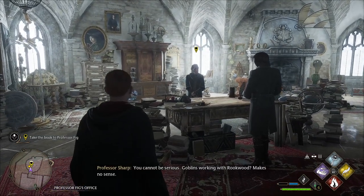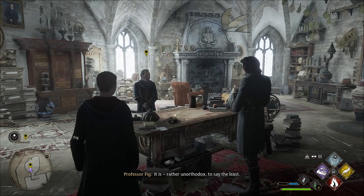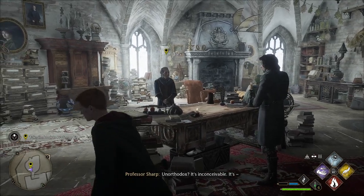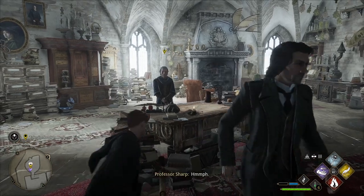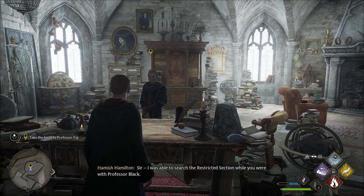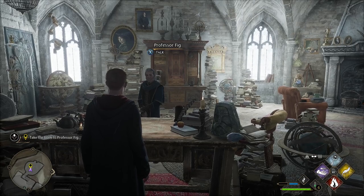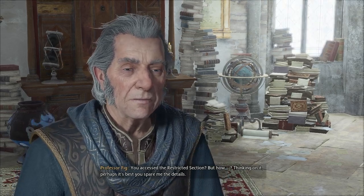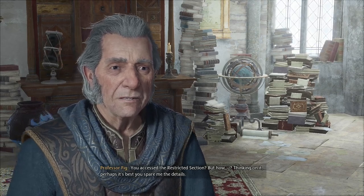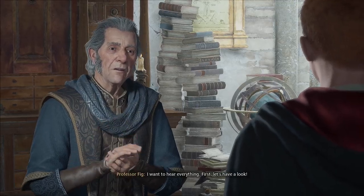You cannot be serious. Goblins working with Rookwood makes no sense. It is rather unorthodox, to say the least. Unorthodox? It's inconceivable. It's... Ah, Fig. You have a visitor. I'll see what I can find out. Sir, I was able to search the restricted section while you were with Professor Black. It was a book we were after. What? That's... Wait. You accessed the restricted section? But how? Thinking on it, perhaps it's best you spare me the details. Fair enough. In fact, the book was below the restricted section as it appeared on the map. I want to hear everything. First, let's have a look.